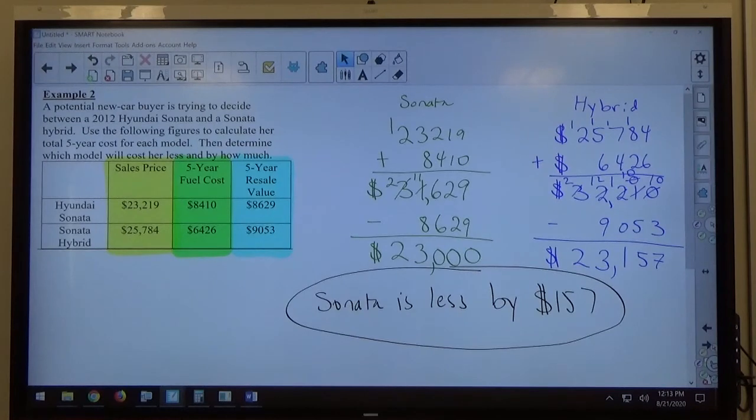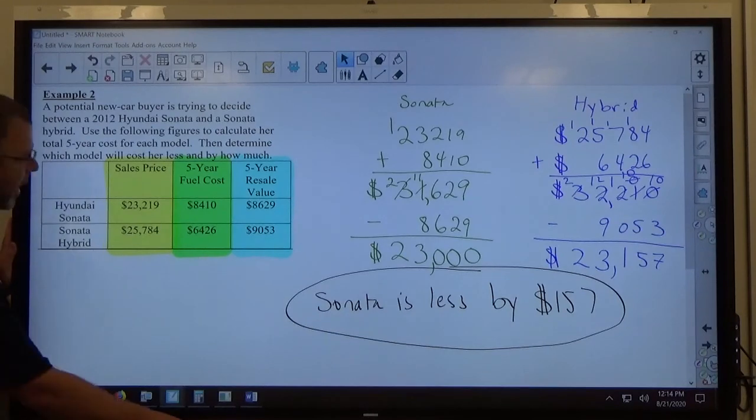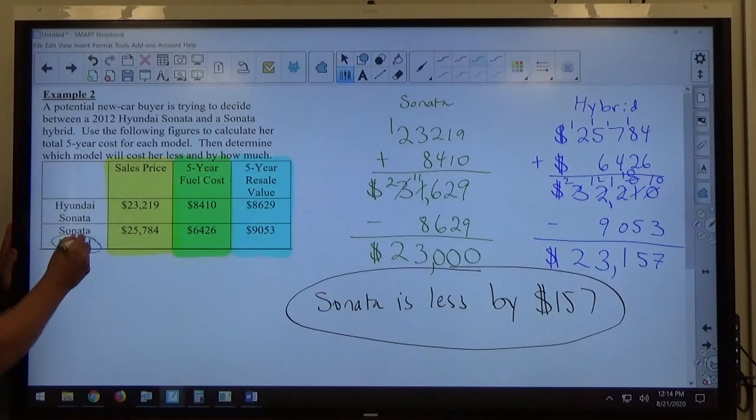What's that? They're both what? Sonatas? Yeah, they're both Sonatas. One's a Sonata gas-fueled car, one's a Sonata gas-electric hybrid car. So a hybrid is the newer thing they came out with like 8 or 9 years ago, where the car runs on gas but also runs on electricity, so that you're getting like 60 miles to the gallon instead of 25, 30 miles to the gallon. So you're saying the gas one's about the better buy? The gas one is the better buy in this case by $157, yes. And again, the differing word there was hybrid, that's why I did hybrid over there.